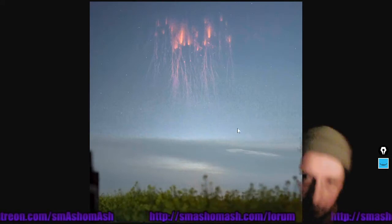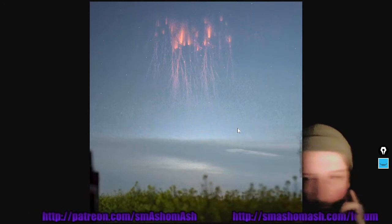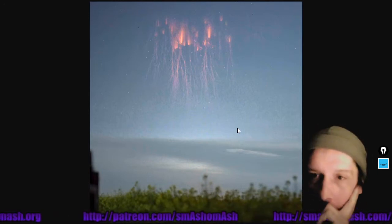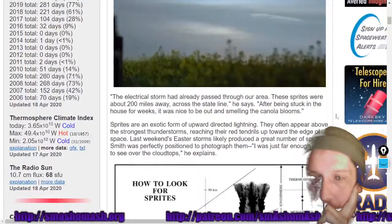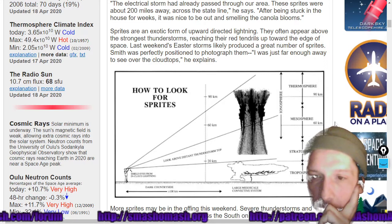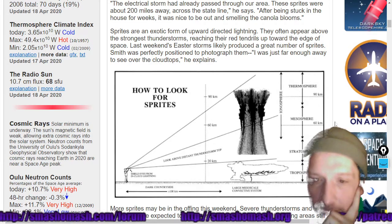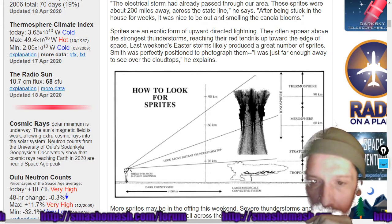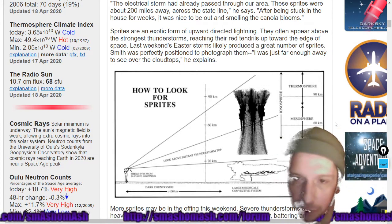And let's go to spaceweather.com. They've got some great sprites. These are from a deadly tornado-producing storm from Oklahoma. And they even have information about how to see sprites. If you're, I don't know, 20 miles away, 40 miles away, 80 miles away from a large thunderstorm, you may be able to see sprites above it.